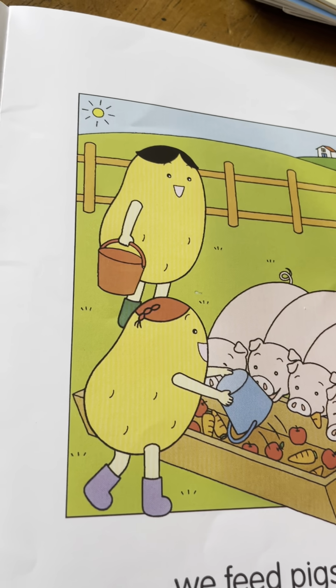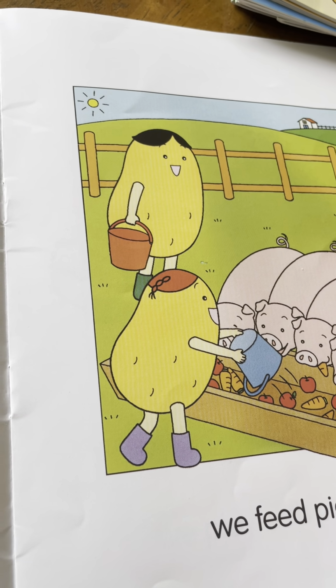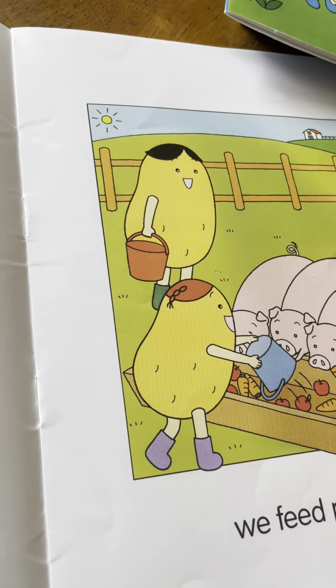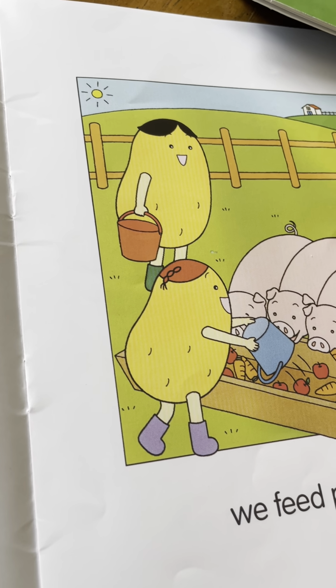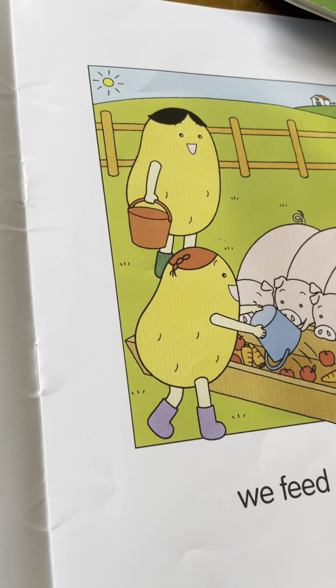Mia, can you see the buckets? Yes, I can see the buckets. How many buckets do you see? I see there are two buckets.